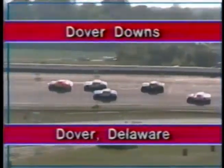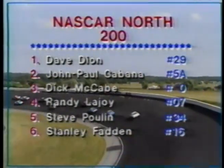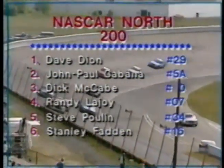This is Steve Evans with Brock Yates back again in Dover, Delaware for the closing laps of the NASCAR North 200. We're under the yellow flag caused by a spectacular but non-injury accident when Bobby Dragon, car number 71, collided with the crash wall. The green flag is again out, and it is Dave Dion, car number 29, with the lead.